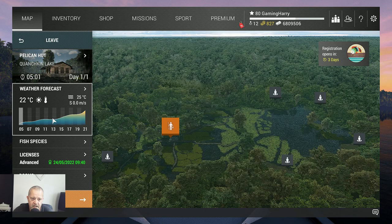So yeah, you know guys, watch how I catch the trophy and the unique, and after that of course I'm gonna share with you guys the markers. So enjoy this.